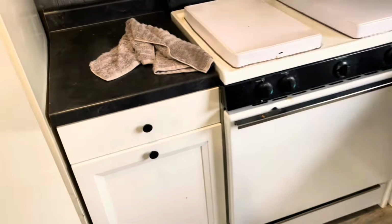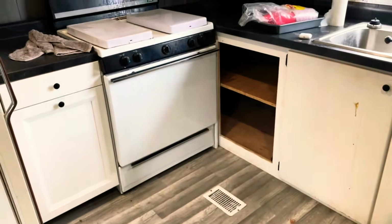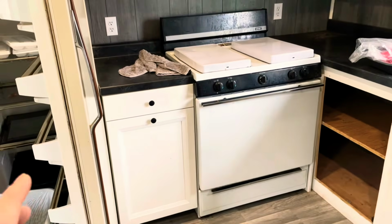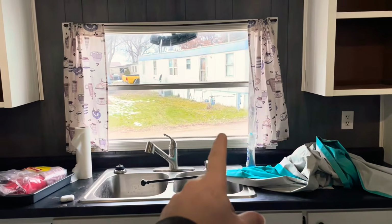What I'm doing, and I'll talk about this a little bit more, this home, I lived in it. I ended up buying it to sell, but then I ended up living in it for a year and a half. So that's kind of how the evolution of this started. So all these cabinets are original, like I was saying. That window is the only window in the house that I did not change, and if I knew I was going to live in it, I would have changed it.